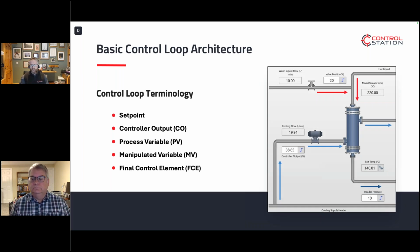So just to set the scene, we're going to use this shell and tube heat exchanger as the talking point to talk through the reasons why cascade should be implemented, and the benefits and the considerations for it. We all know set point, controller output, process variable, but looking at that graphic there, we see the two red arrows coming in from the top. That's a mixed feed of temperature coming in, one from a warm liquid and one from a hot liquid. So there's a variability coming in there at the top.